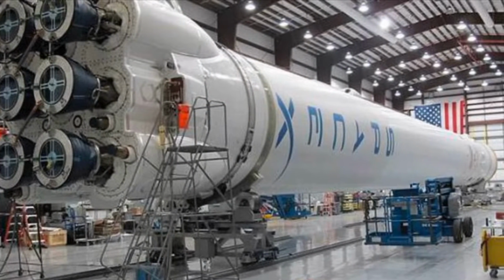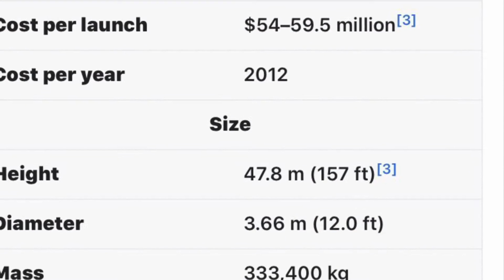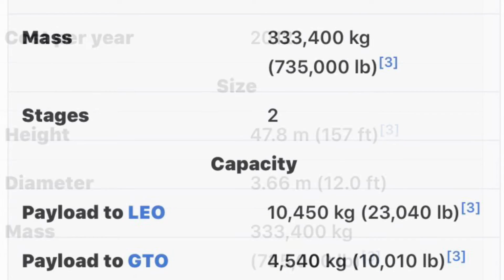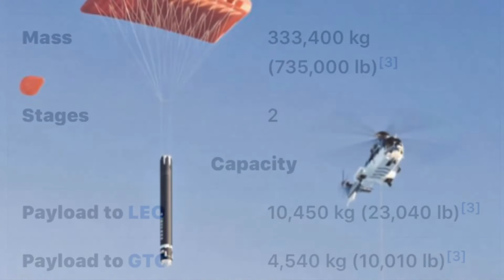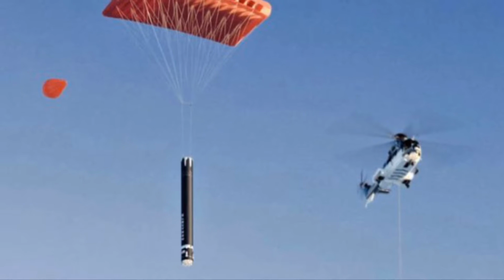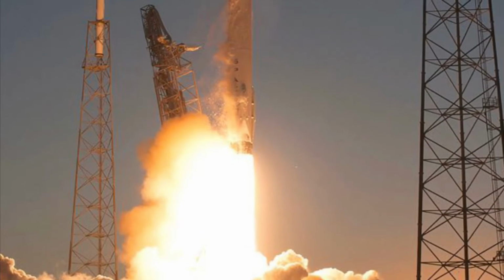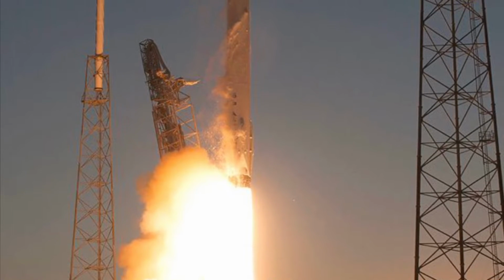The cost per launch of this vehicle was $54 million, and the height was 47 meters and 3.6 meters of diameter. Its capacity was 10,000 kilos to low Earth orbit and 4,000 kilos to geosynchronous orbit. With this vehicle, the first test of reusability started when they tried to use parachutes to recover the first stage, but that was unsuccessful. Then they developed another vehicle, the Falcon 9 1.1, which was improved.